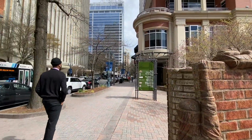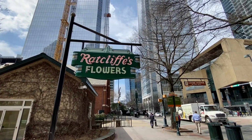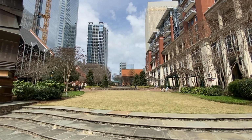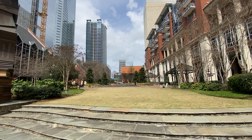Kids just playing. There's the direction we just came from. It's called the Green right here. Old Radcliffe Flowers sign there. So we've come all the way through the park over to South College Street. We're looking back toward the old Radcliffe flower sign there.